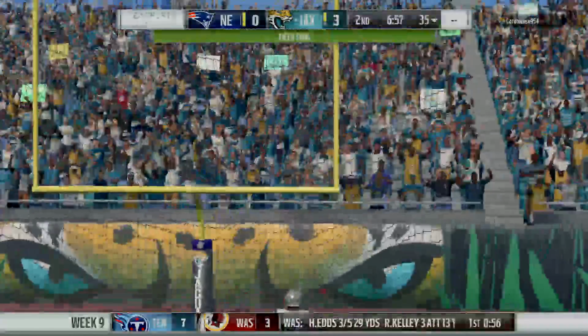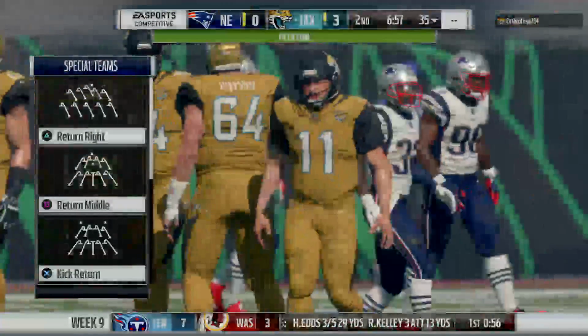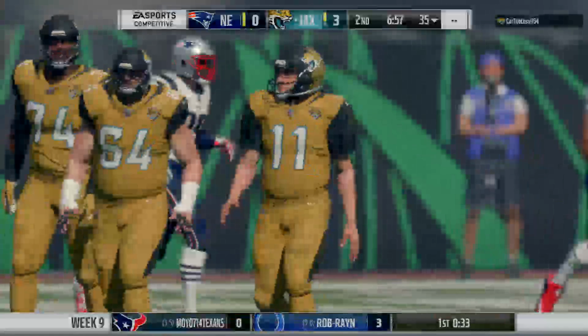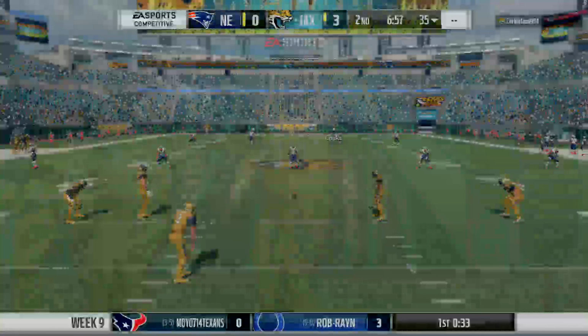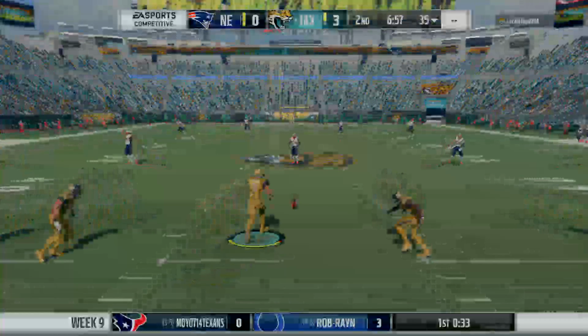And the now 40-year-old veteran able to put this one through. And the Jaguars grab a 3-0 lead. And we were scoreless up until this point in the second quarter. Now we finally have a little action. Let's see where this action takes us.